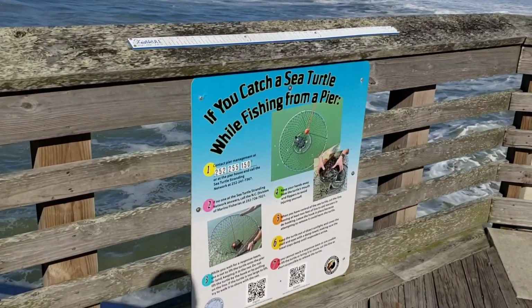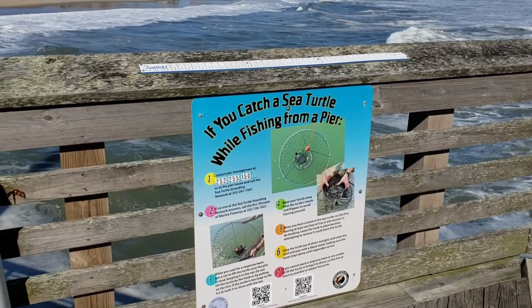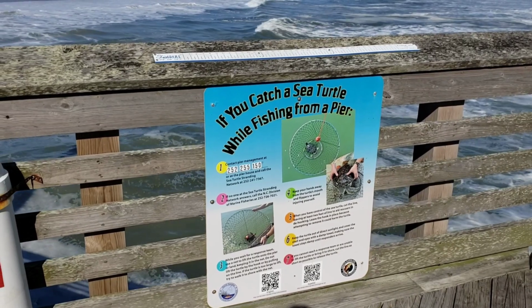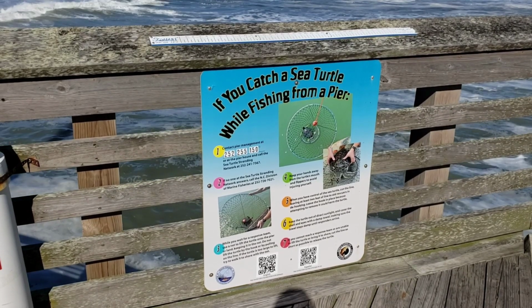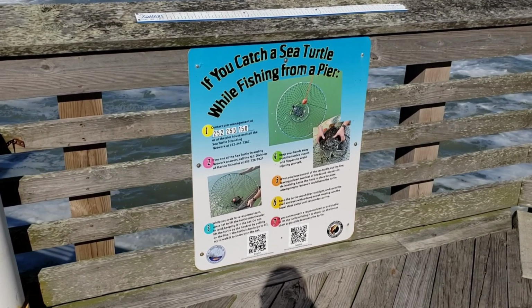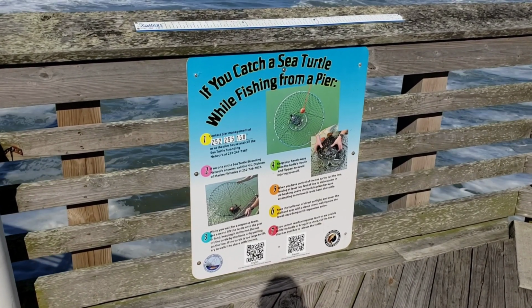This breaks my heart, seeing these about the sea turtles. You know, I know if you catch it, there's nothing you can do about it. It's not your fault. But they're my favorite animal, and I hate to see them get injured or hurt or anything. But I'm really glad to see that they show you how to properly handle catching one so they can be safely treated and released back into the ocean.